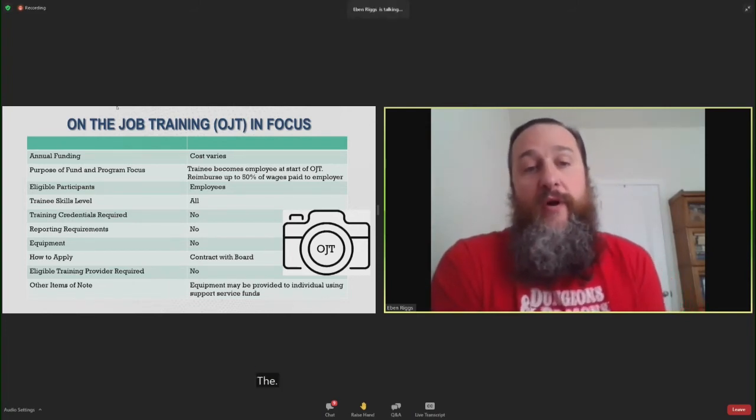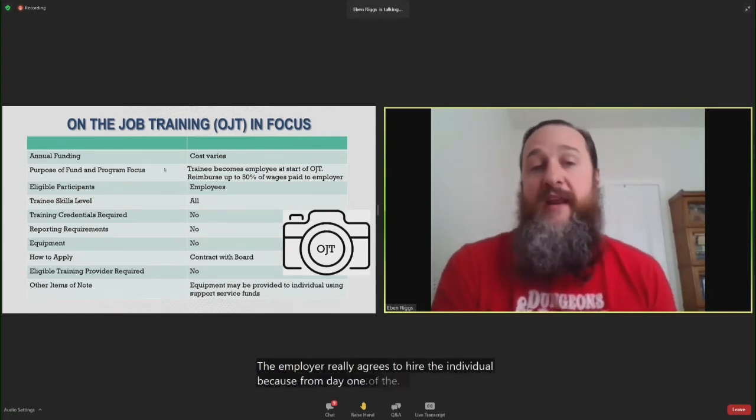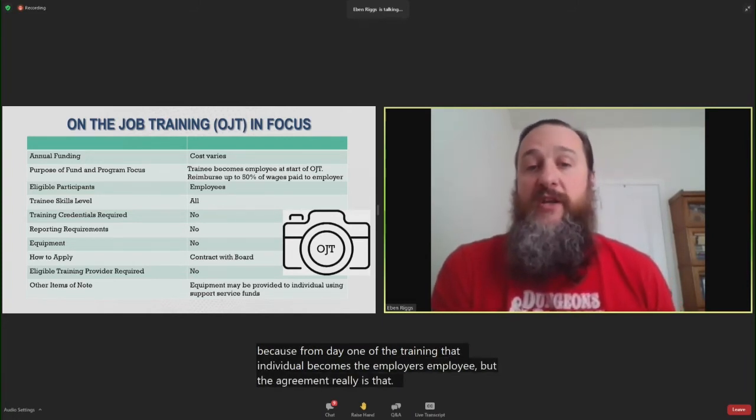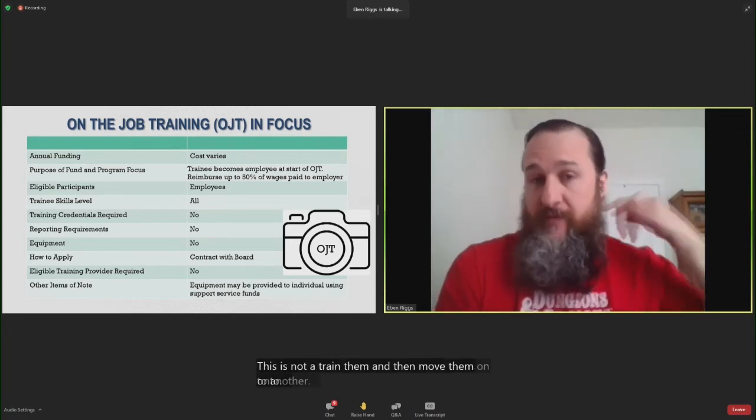The employer really agrees to hire the individual because from day one of the training, that individual becomes the employer's employee, but the agreement really is that they will continue on afterward. This is not a train them and then move them on to another job sort of position.